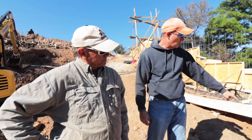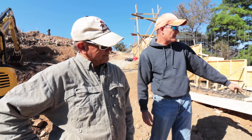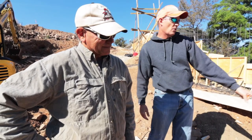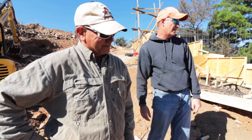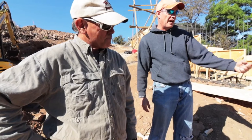So we hand dig out this corner right here. We're going to do a flying buttress, a reverse flying buttress back down to this corner right here. And then we'll go single cage from there, which we're only going to be maybe 5 feet out of the ground for this retaining wall. Perfect. Yeah, this one should go real fast. We just got to get to it.